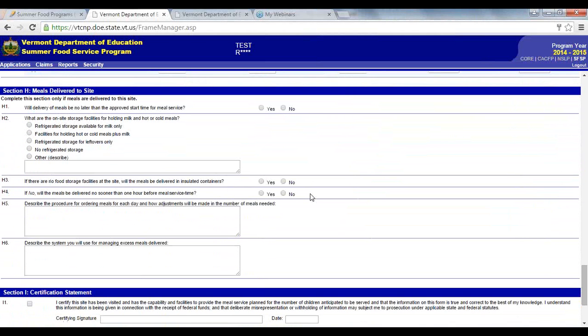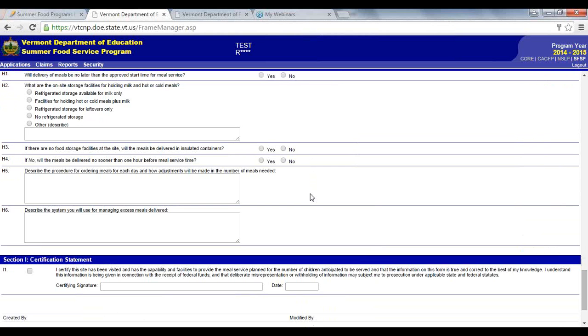Will delivery of meals be no later than the approved start time for meal service? Obviously, Nancy, that needs to be the case. The meals need to be delivered on time. And then storage facilities, you want to make sure that you think through some of your storage facilities. You want to at the very least, make sure that if you're going to have meals there for any period of time, that you need to think about refrigerating the milk, or at least serving the meals in a prompt enough period so that the meals maintain temperature within whatever receptacle they're being delivered in.